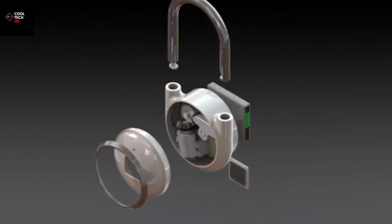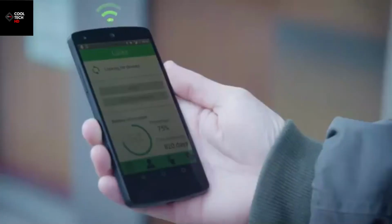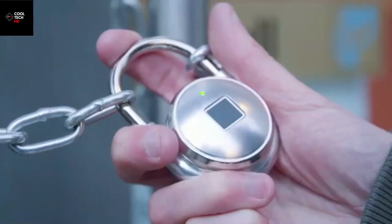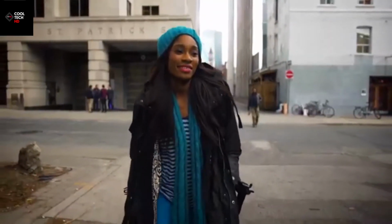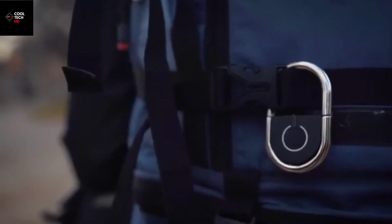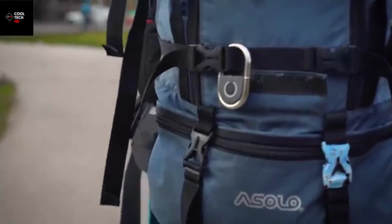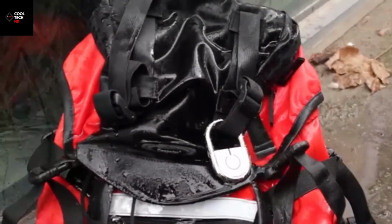TapLock has a lithium-ion battery that can last up to 3 years on one charge. And it gives you the option of accessing your lock through your phone using Bluetooth 4.1. TapLock Lite was designed with travelers in mind, so we made it small, lightweight, and secure. It's equipped with a replaceable battery that can last up to 6 months. It's also water resistant, so you don't need to worry about it being damaged by rain or snow.